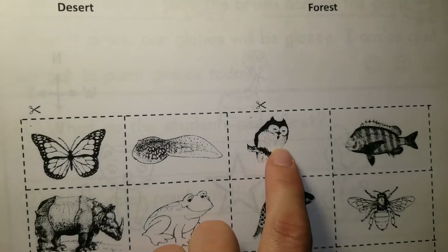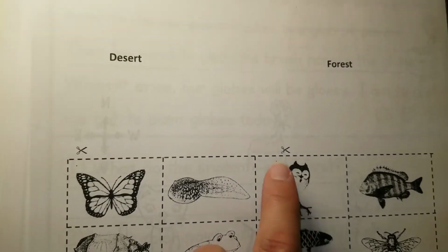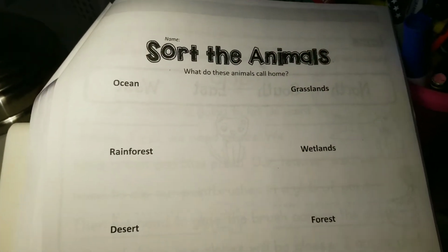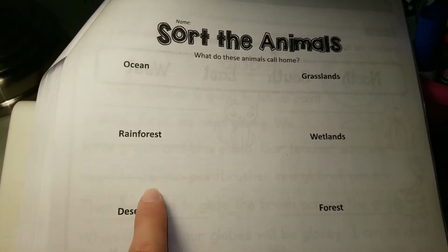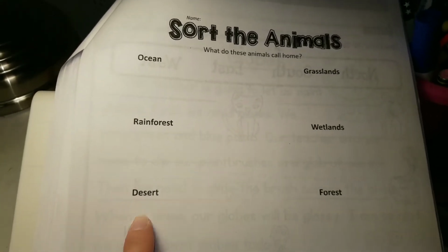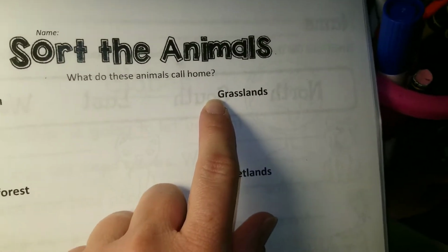How about the owl? Here we have the owl. I know owls don't live in the ocean. They live on trees. There are no trees on the ocean, but rainforests have trees, so owls might live in the rainforest. Desert doesn't have trees, just a few cactuses. So no, not in the desert.